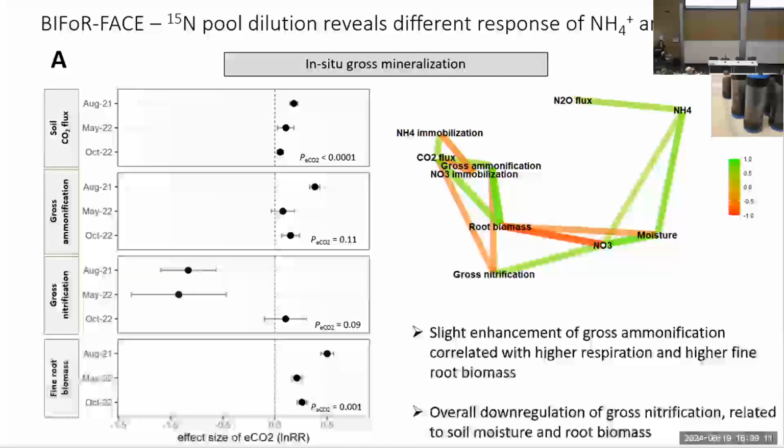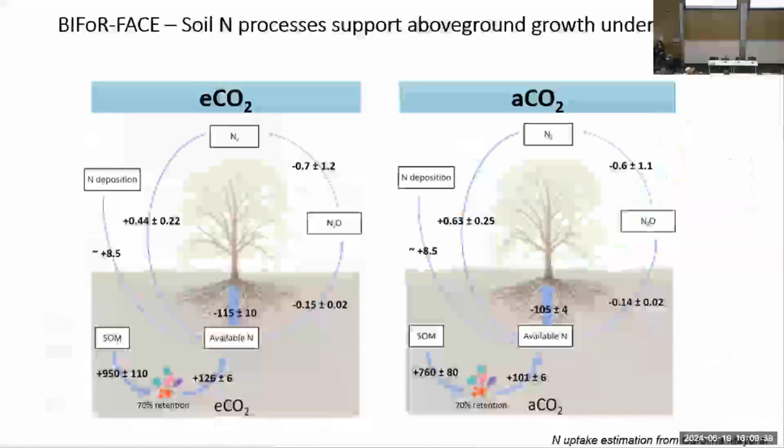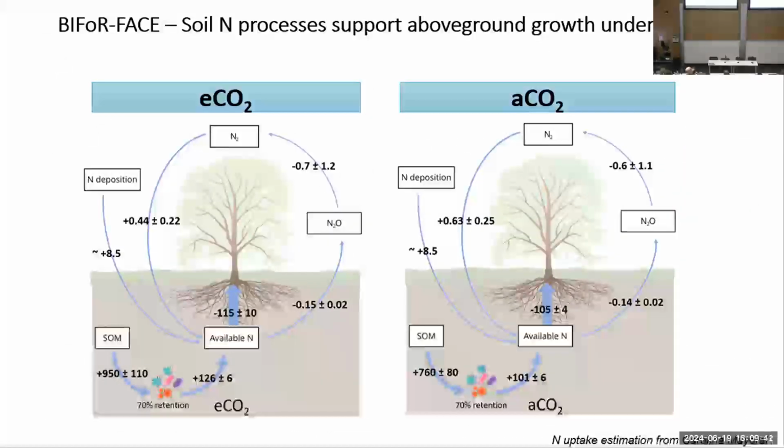But conversely, nitrification, so the production of nitrate, was downregulated, and this was negatively correlated with the root biomass. So the higher root biomass under elevated CO2 led to less nitrate in the soil, which is quite important when we look at nitrogen losses, because more nitrate will lead eventually to more nitrogen losses, either by leaching or in the atmosphere through nitrous oxide. So we also measured nitrogen fixation, but we didn't see any effect of elevated CO2, as well as nitrous oxide and conversion to N2. So we pulled all these different nitrogen rates together under elevated CO2, eCO2.